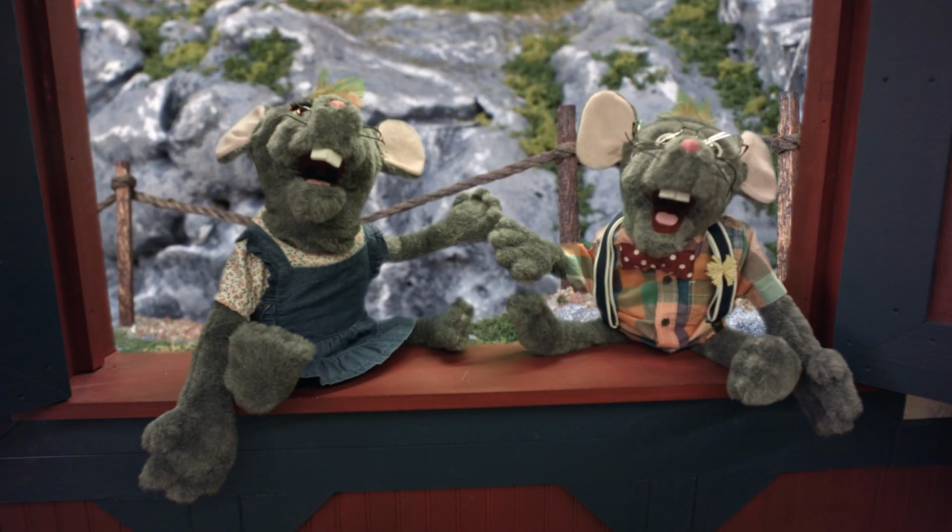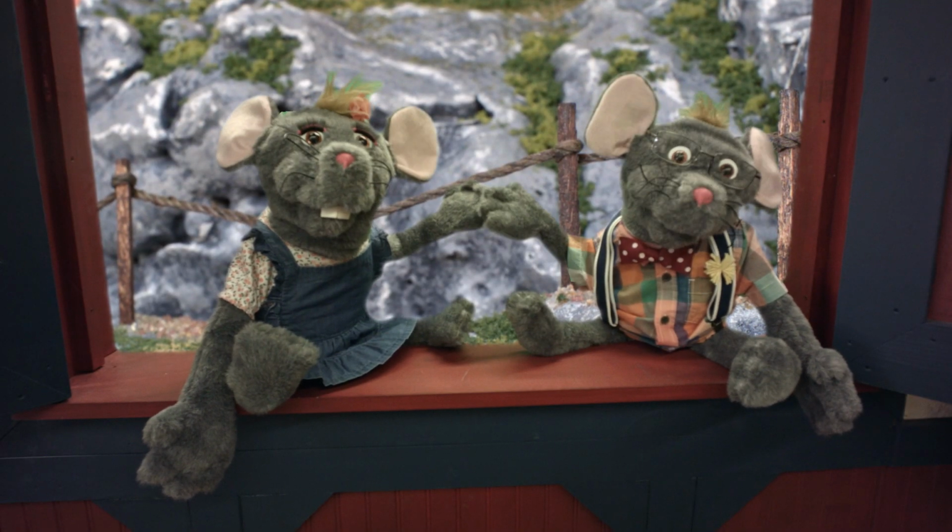Did you know that tabby cat rhymes with habitat? I sure hope we see one of those today. Yikes! Did someone say tabby cat?